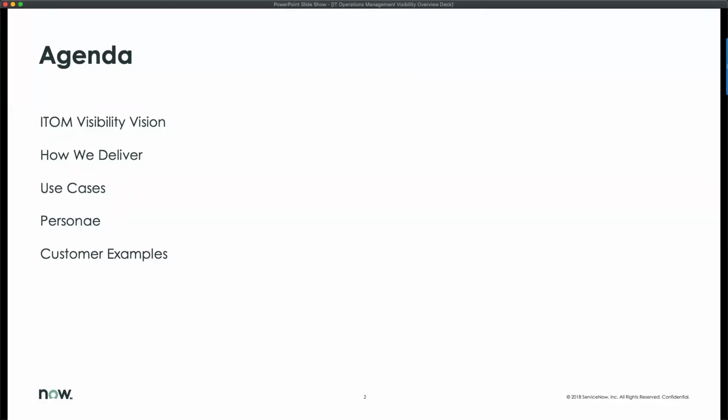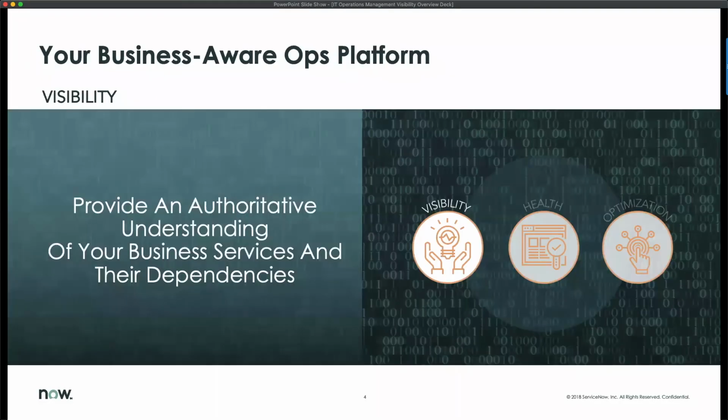I'm just gonna do a couple of slides, and a lot of it's gonna be GUI demo. The vision: this is how ServiceNow likes to discuss what they have to offer as it relates to visibility and the ITOM offering. A lot of customers need to really understand what is running in their environment, and what's running on the stuff that is running.